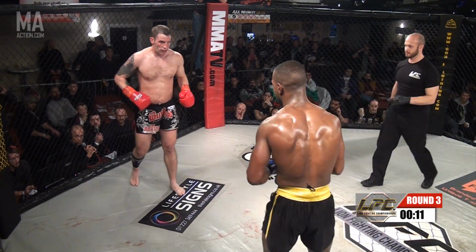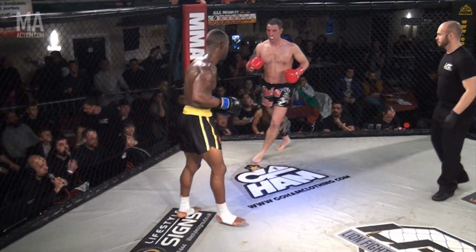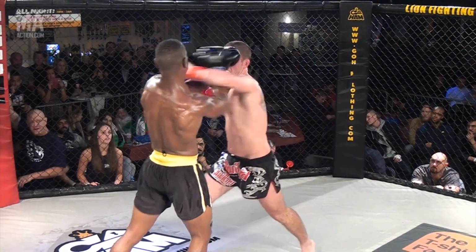Just over 10 seconds to go. Big punch there from Nick. Oh, Kannike landed two shots of his own. Nick circled out, he could be hurt there.